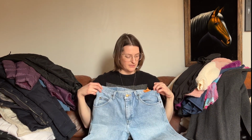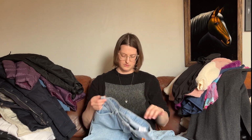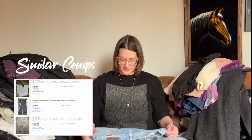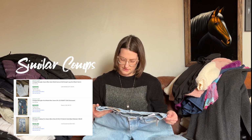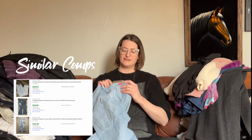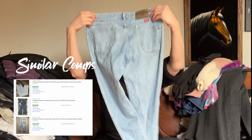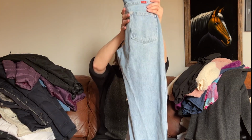So they're probably not worth a ton. They were initially $7 at the Goodwill, so nobody bought them. I would tend to think if they were, but you never know. Just because they didn't sell doesn't mean that they're not, but I'll look them up. I'll do some comps. Got the tag back here. Like I said, I highly doubt that these are vintage. So we'll see. I'm kind of on the fence.